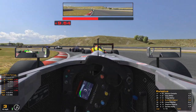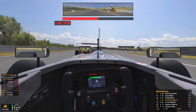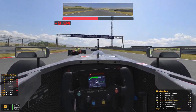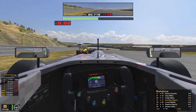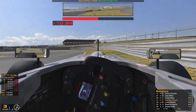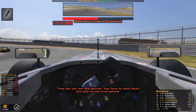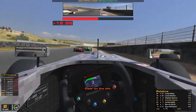Yeah, I like to see all these people defending their lines on the entry, making them go slower. I have to keep in mind there was a couple people that missed qualifying, so they'll be shooting up. Car well, on your left. Kept it from wrecking anybody. Slow down and give up the time gain. Clear on the left. Car on your left.